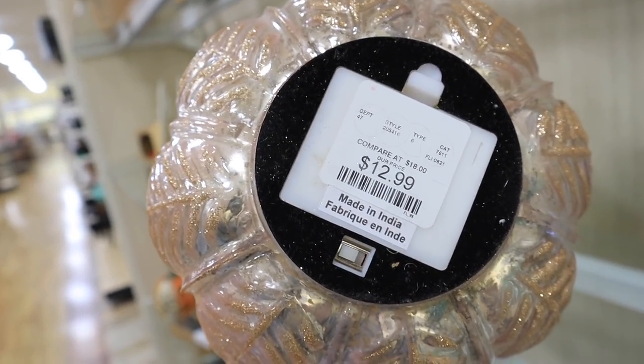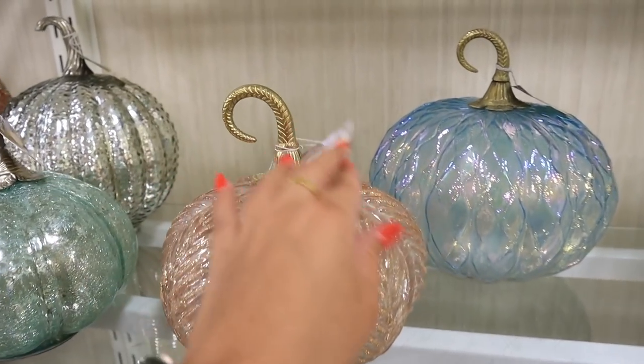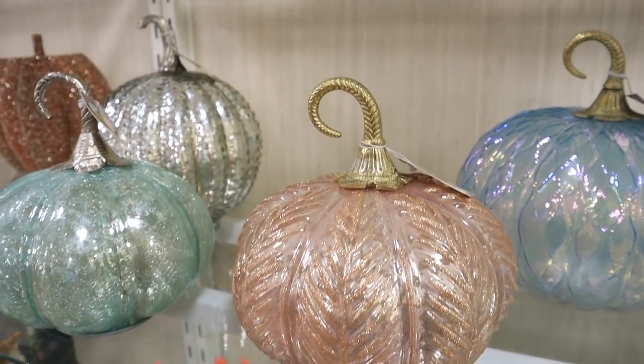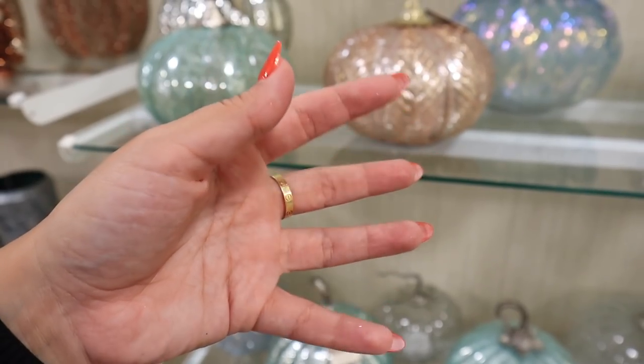Oh my god, the plot thickens. It lights up. It's $12.99 and it freaking lights up. It just needs batteries, but it's gorgeous. I just love the stem and everything. I think I might have to buy that. Don't love the glitter though. I hate when glitter gets on my hands.